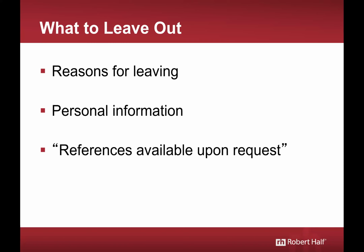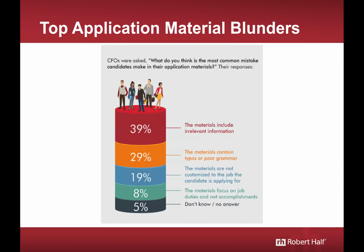So, top application material blunders. CFOs were asked, what do you think is the most common mistake candidates make in their application materials? 39% said materials include irrelevant information. 29% said materials contain typos or poor grammar. 19% said the materials are not customized to the job the candidate is applying for. 8% said materials focus on job duties and not accomplishments, and 5% had no answer or did not know.